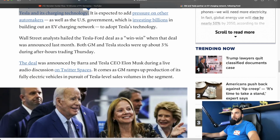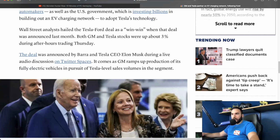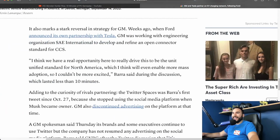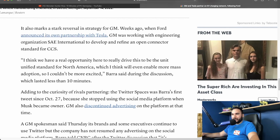And this is going to add pressure on other automakers. And did we not talk about this when they did the deal with Ford? We talked about what if other automakers start making deals with Tesla, and I suspect that still to be the case. I think other automakers will start making deals with Tesla. And look at Joe Biden there, looking all happy. Anyway, let's come down a little bit here and see what else.